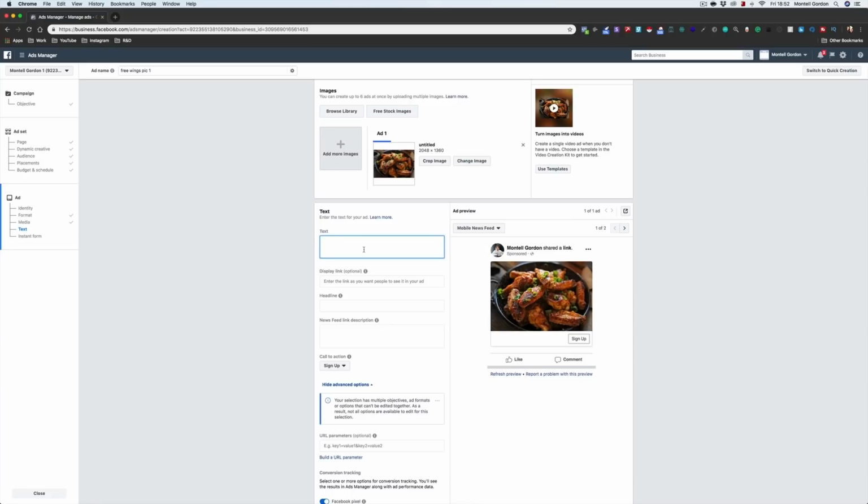Now you want to enter some text. So guys, now you're actually going to want to enter some copy into this text. In marketing, we call this copywriting. I'm pretty sure you all know what copywriting is. If not, go and search the term up.